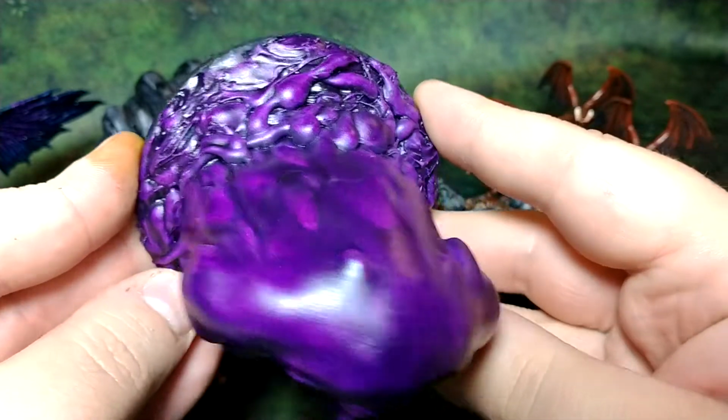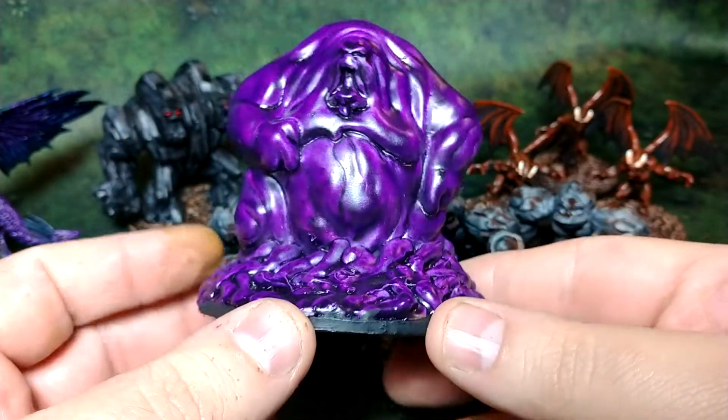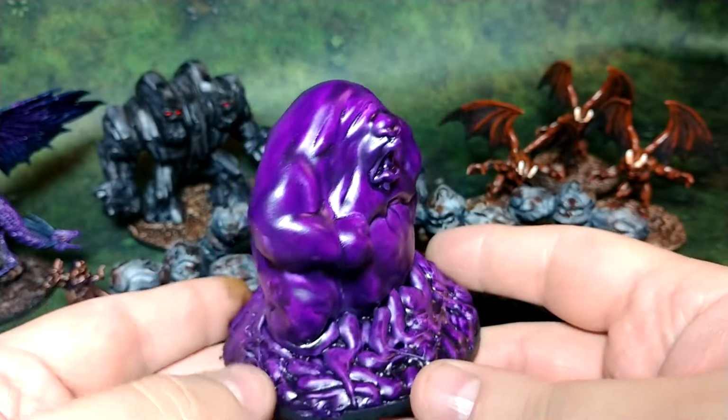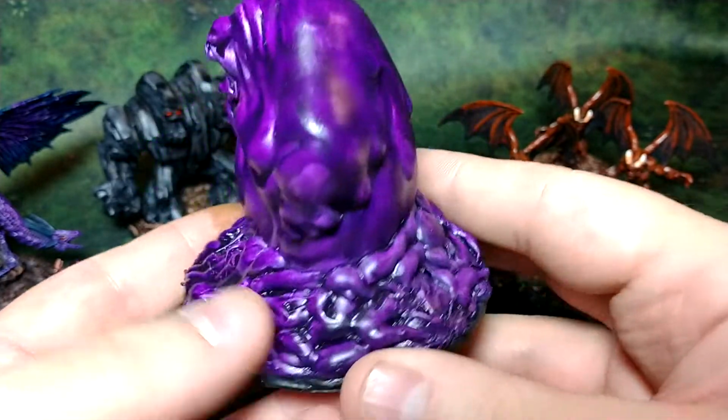It ended up having some really cool shades, even some pinkish shades and hues, which is so cool. And I just like it. Now, up close, yeah, you're going to see some blemishes. But on the table, this thing's awesome. And you can see the base.